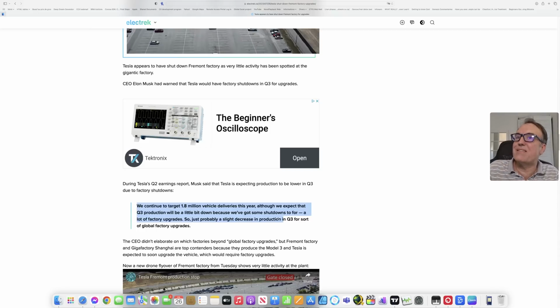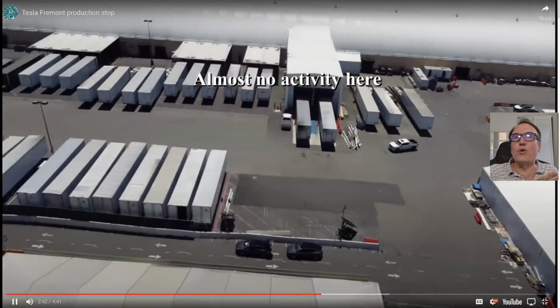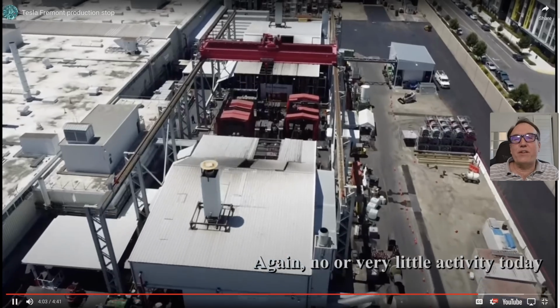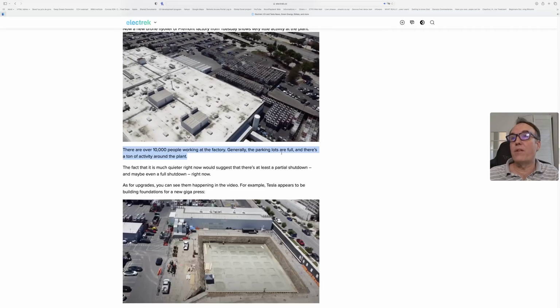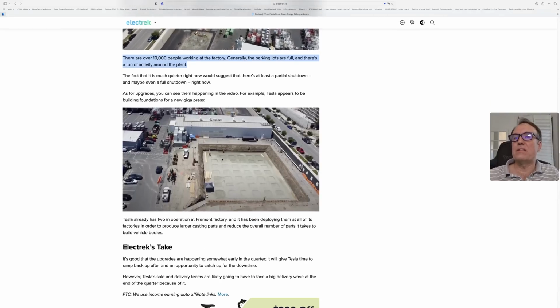So maybe this is what is impacting the stock, because people are expecting that the Q3 results won't be as good as the Q2 were. There's a video that you can look at, and it seems like Tesla gates are closed. It seems like there's no activity in terms of cars getting out of the factory and everything. Yeah, the factory seems to be pretty quiet. There are 10,000 people working at the factory, and generally the parking lots are full and there's a ton of activity around the plant. So the fact that this is much quieter right now lends credence to this thesis.